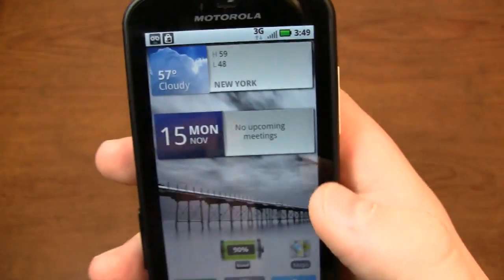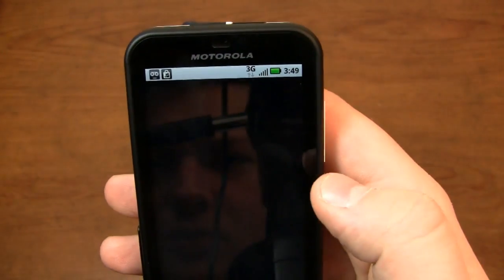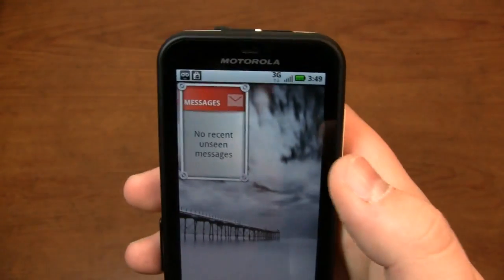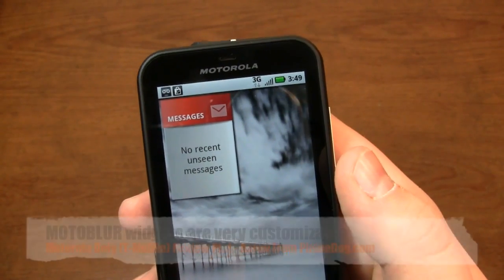So you can see the weather based on AccuWeather, the date widget, and then the messaging widget, which I'll show you is another cool touch. I'll do that, and we'll make it for text messaging so you can see. Now, one thing I like, and I've shown this off before in some of the Droid X videos and the Droid 2 videos, I like the fact that Motorola gives you the option to customize the widget even when it's on the home screen.